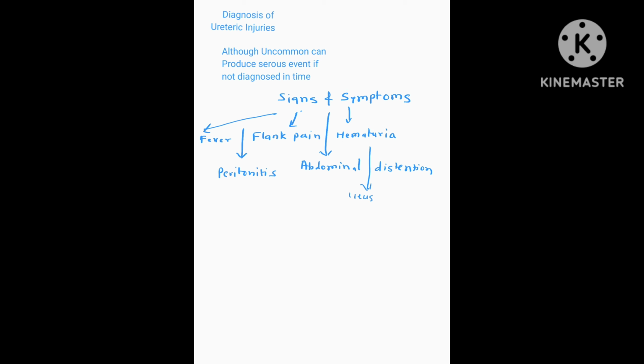When we are talking about ureteric injuries, signs and symptoms which are often overlooked are fever, flank pain, or hematuria. There could be abdominal distension. If you see carefully, there will be urinary leakage from the vagina after hysterectomy. There could be a possibility of peritonitis. There can be paralytic ileus and retroperitoneal uremia. This should give a strong suspicion of ureteric injuries, either ones which we have not diagnosed previously or which have occurred after a few days.